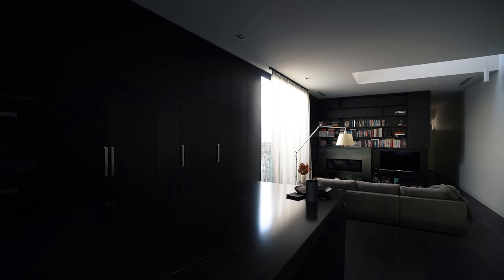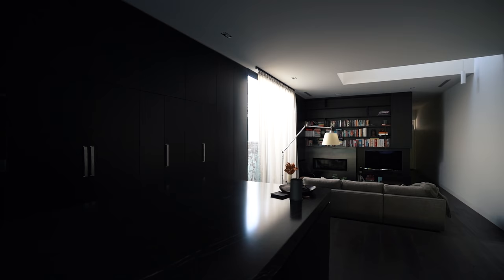And it also helps to soften a lot of the dark features that are going on in this home through both the cabinetry and the floor. The other thing that softens this home is definitely the use of textiles, especially through those curtains. The curtains are found throughout this home.